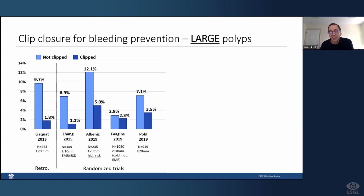And then in 2019, this is like the year of clip closure study publications, together with Eduardo, and another VA study, Fegan's. Three large studies were published on that topic. And as you can see, Eduardo's study showed a major difference, a 12 to 5% reduction with clip closure. In our study, the reduction was 7 to 3.5%, by 50%.